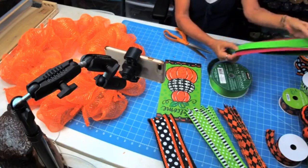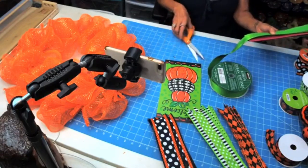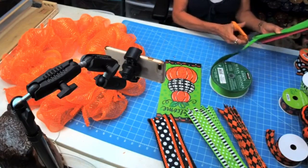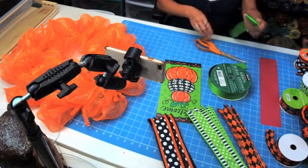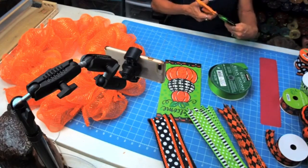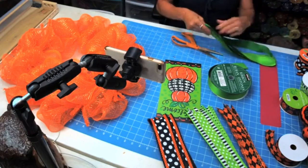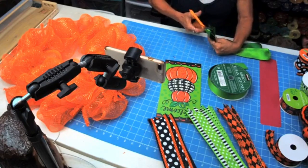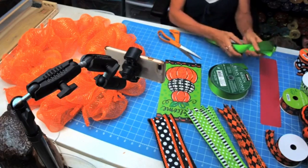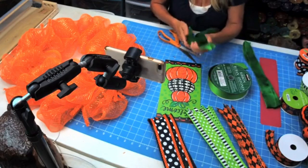Oh, you know what I gotta get though? I gotta get the 4-in-1 bow maker, because I've been hearing good reviews on that. I never really made a lot of bows before until the Easy Bow Maker came out, because it's just so easy. But I hear the 4-in-1 is pretty easy too, so I gotta try it.